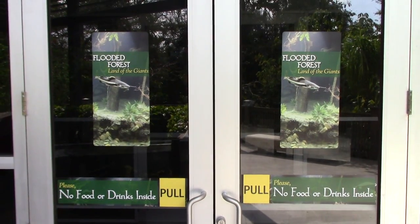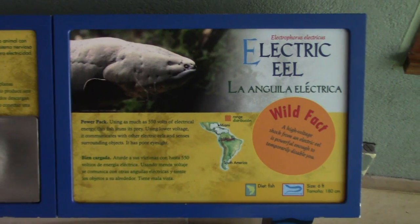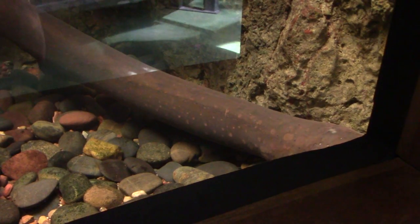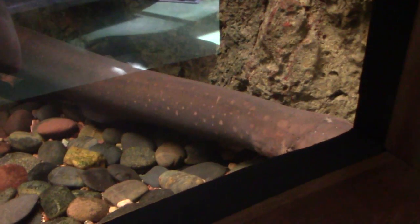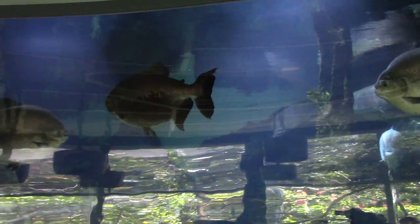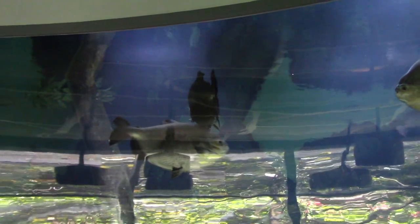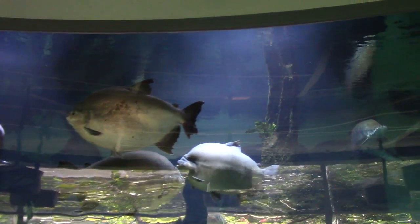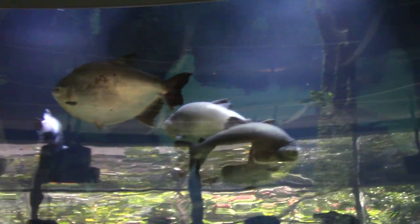Oh, right through these doors of the flooded forest, the land of the giants. Oh, we got an electric eel. Here's our electric eel. Wow. Very nice. Okay, first of all, there's a lot of reflection in here. We're going to try and show you some of the different fish they have in here. We got different pacu and catfish. Several different species of catfish. We got gar.